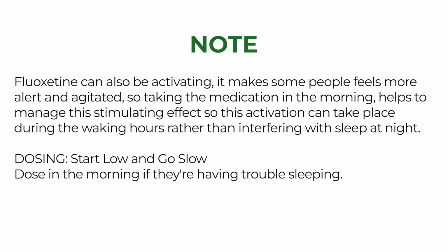It makes some people feel more alert and agitated. So taking this medication in the morning is very important, because it helps to manage this stimulating effect so that the activation can be felt during the waking hours and it's not going to interfere with the sleep of the patient at night. With the dosing, we always want to start with a low dose and go slowly. It is better to start low and go slow. We always express this to educate students, for them to understand that we start low and go slow, and we dose in the morning so the patient will not have trouble sleeping at night.